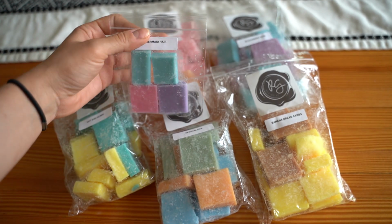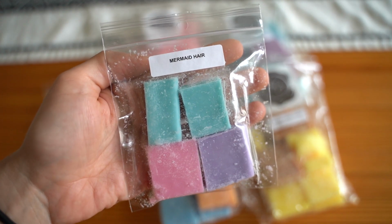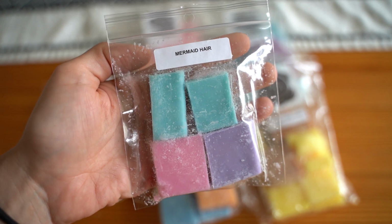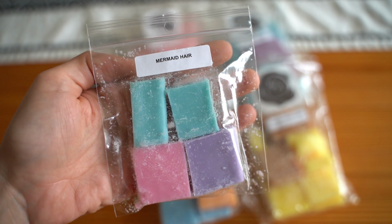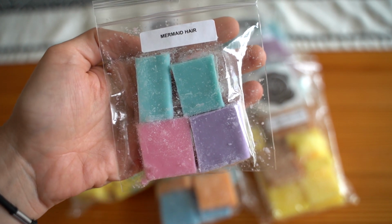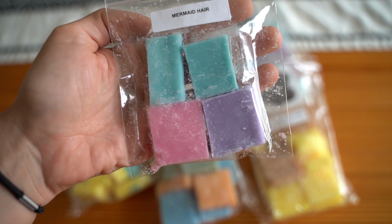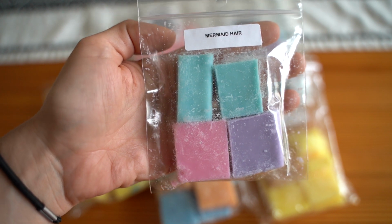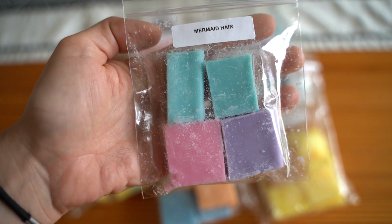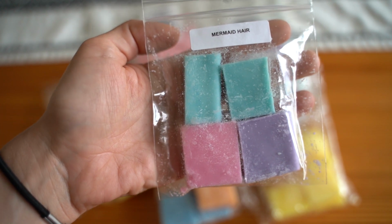I also received a sample in Mermaid Hair, and I am so excited about the sample. I kept seeing everyone else receiving this, and I really hoped I'd get that one, and I'm really pumped that I did. It has notes of honeydew, mandarin, kiwi, apricot, watermelon, tiara flower, lychee blossom, and coconut water. There's a lot of notes packed into this, but if I had to describe it, I think it smells like a fruity floral, specifically a melon fruit.